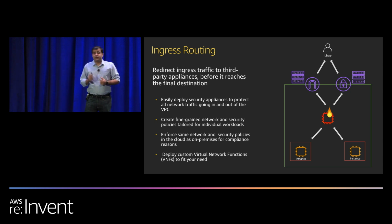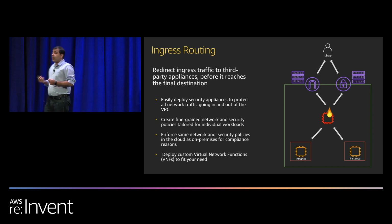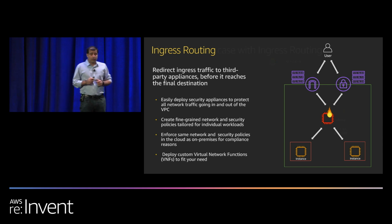So again, this is applicable to traffic coming over virtual private gateway or internet gateway. It helps in many cases to allow customers to bring the network and security policy that they have been using in their on-prem network to the cloud as well. So let's take a look, how does this work?